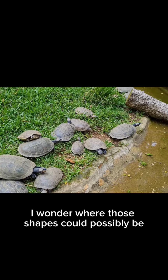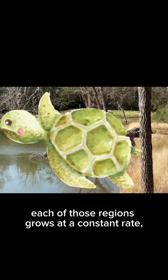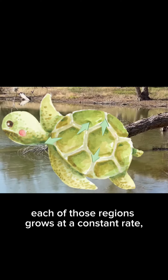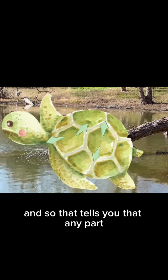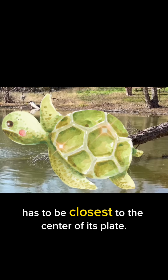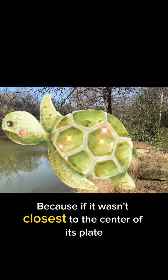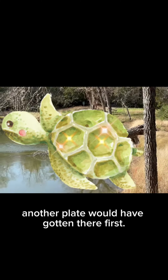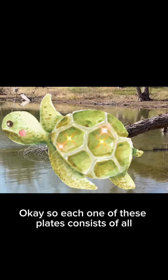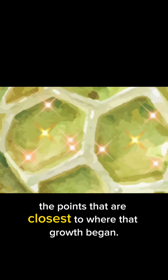I wonder where those shapes could possibly be coming from. I think I've got it. What happens is each of those regions grows at a constant rate. And so that tells you that any part that's on one of these regions has to be closest to the center of its plate. Because if it wasn't closest to the center of its plate, another plate would have gotten there first. Okay, so each one of these plates consists of all the points that are closest to where that growth began.